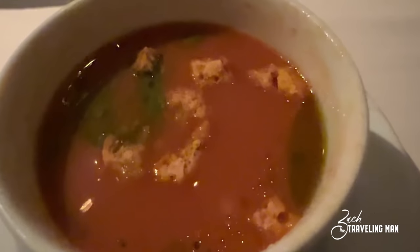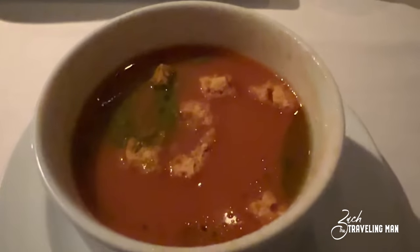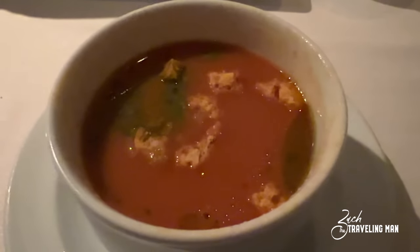This evening, I had the creamy tomato bisque for my starter. That was delicious. And then, of course, I had to have 2 lobster tails. And I don't even know if I have a picture or video of the lobster, because that's how excited I was to eat it. So apologies for that. Just know that it was really good.